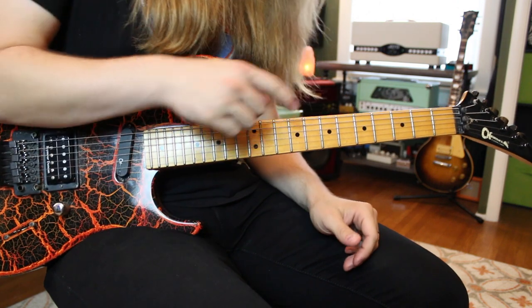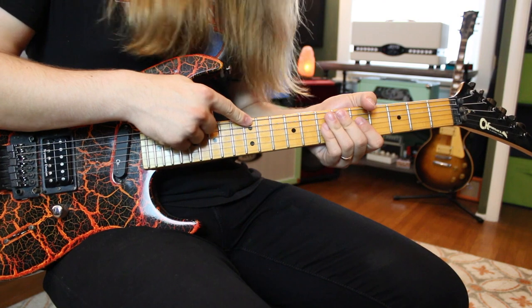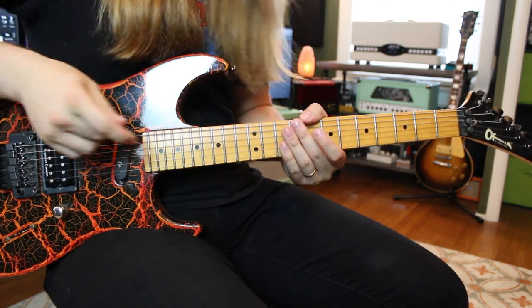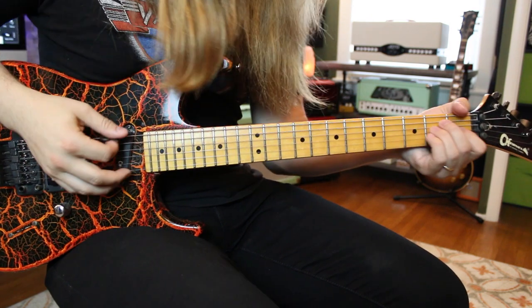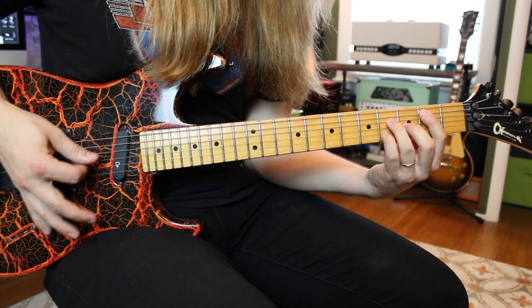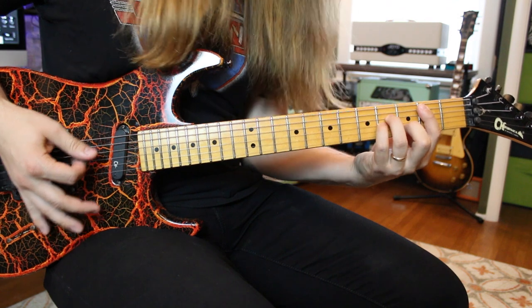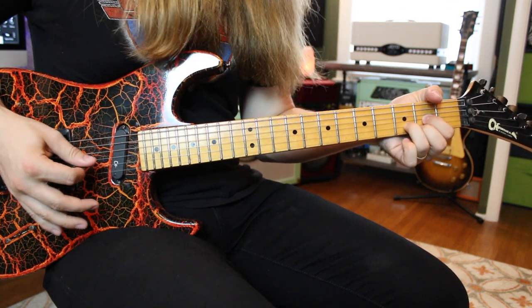So we have those. Now next would be E, if I can hit the guitar right. E. So it's going to be E major. So like I said, it's major, minor, minor, major, major, minor. So we have E major. So we have A, B minor. Oh, hold on. That was a major 7. B minor, C sharp minor, D major, E major.